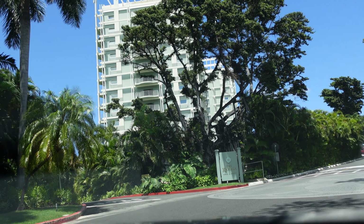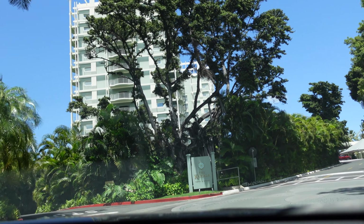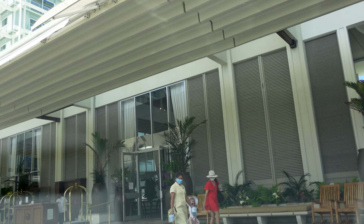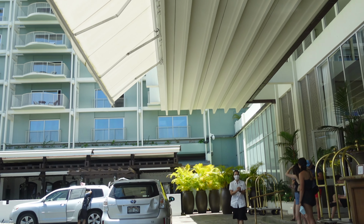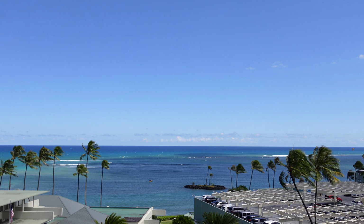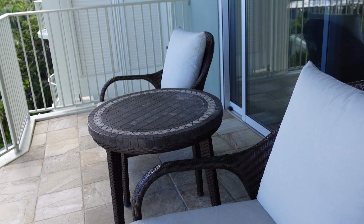I cannot wait any longer. Before heading to Uncle Clay's, I decided to check into my hotel, which is the Kahala Resort. So far, I'm really liking their room. It is very comfortable, and I love the view of the ocean.